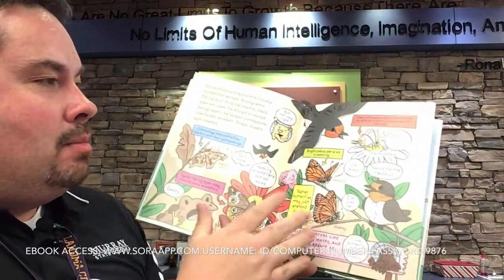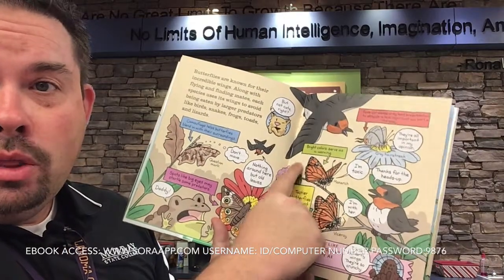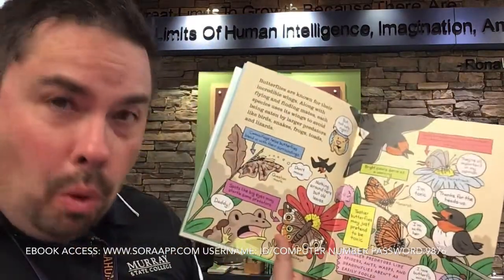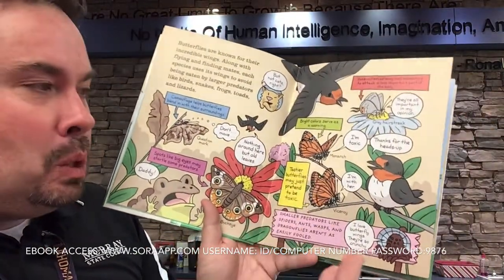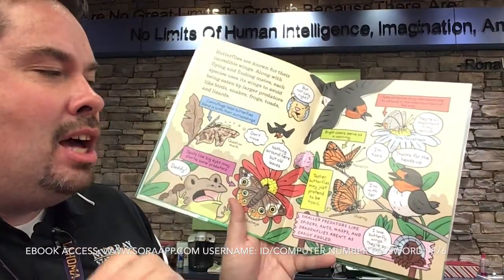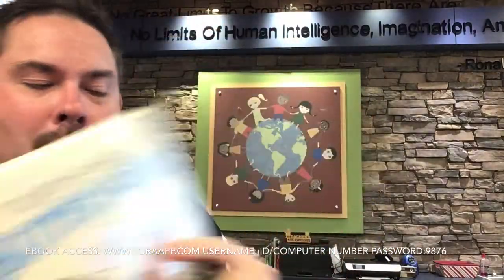This has really good information about butterflies. Here's the monarch butterfly that we see going through a lot of the times in the springtime, in the fall, right about now. Its bright colors serve as a warning to birds because monarch butterflies are poisonous to birds. And then this butterfly looks almost identical to a monarch, but it's called a viceroy butterfly. It looks like the monarch, but it is not toxic, so it kind of tricks everybody. Those are a couple of things I learned about this one, The Truth About Butterflies.